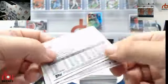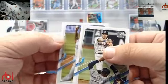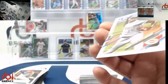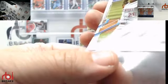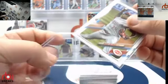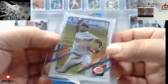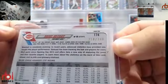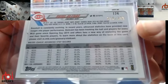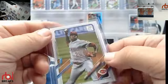Like I said, I always check the last card because that's an advanced stats, because it just looks no different than the regular card. But for the Cincinnati Reds, Iglesias, numbered out of 300, advanced stats. That is number 218 of 300, and literally it's advanced statistics. That's what they put up there. It's not the normal statistics. That's why they call it advanced stats score.